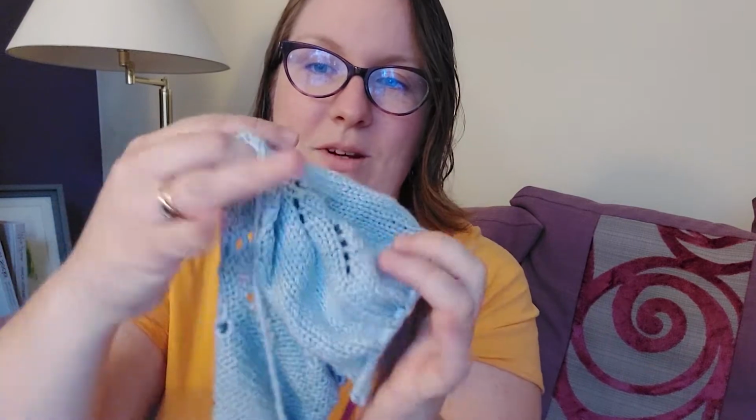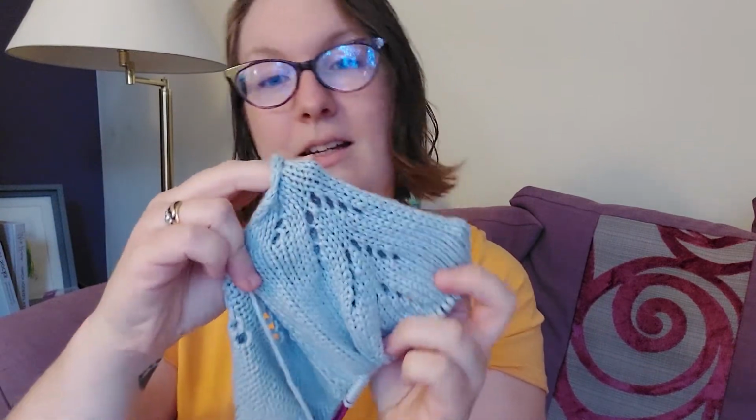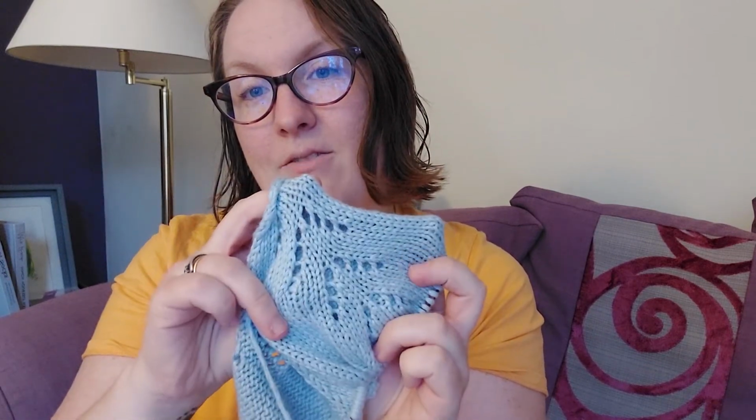So yeah, it's got this really pretty lace on the raglan increases, which I'm really enjoying. I got so far with it and didn't get any further. I think I cast it on in February. Why did I stall with it? I think because there were so many other things I had to do. I can't remember what it was that was deadline knitting that was pressing me at that point.